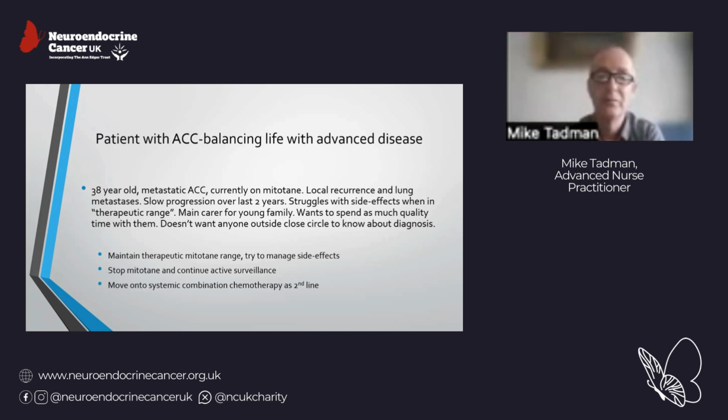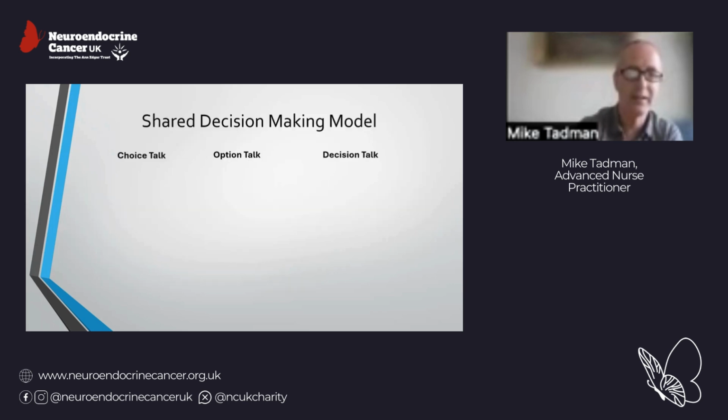So the options are to continue therapeutic mitotane to try and get it into range, to try and manage the side effects. She could stop mitotane, so feel better, continue active surveillance, but there's a view her disease would probably progress more quickly. And then there's been this talk for about 2 years with her about, as the disease progresses, should she start chemotherapy? She really doesn't like the idea of chemotherapy.